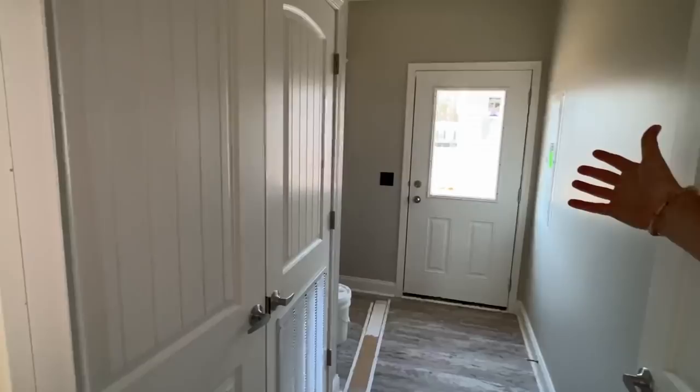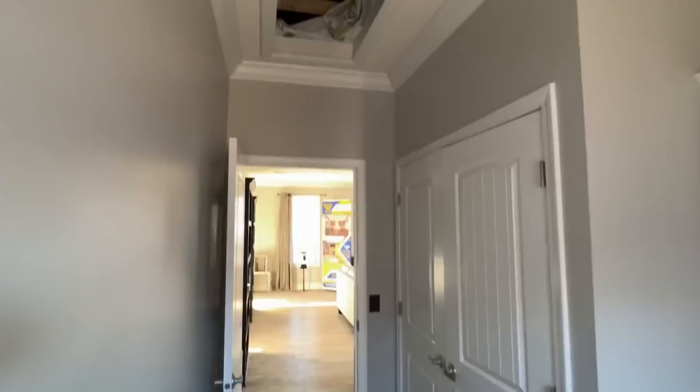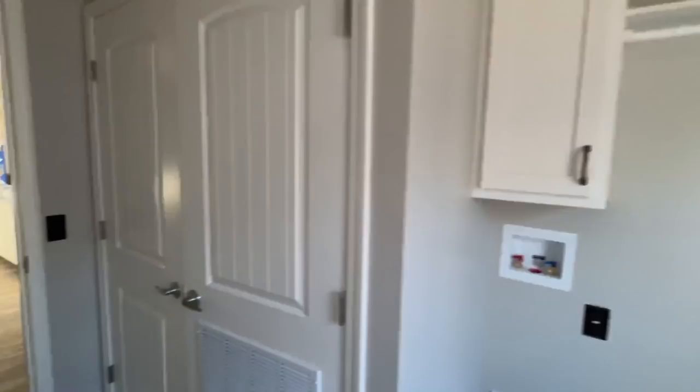Here is, ladies and gentlemen, the second door on the back. Spot for your washer and your dryer. Up above us, there you have access to your attic. We got some cabinets in here. It's great to see. Now what's gonna be going behind? Oh, they got your furnace and your water heater right here. You have really nice access to that.